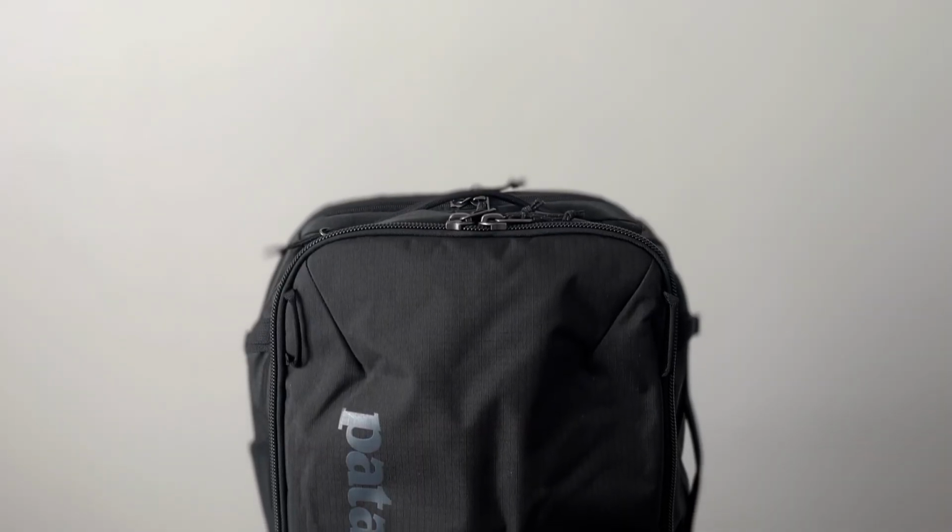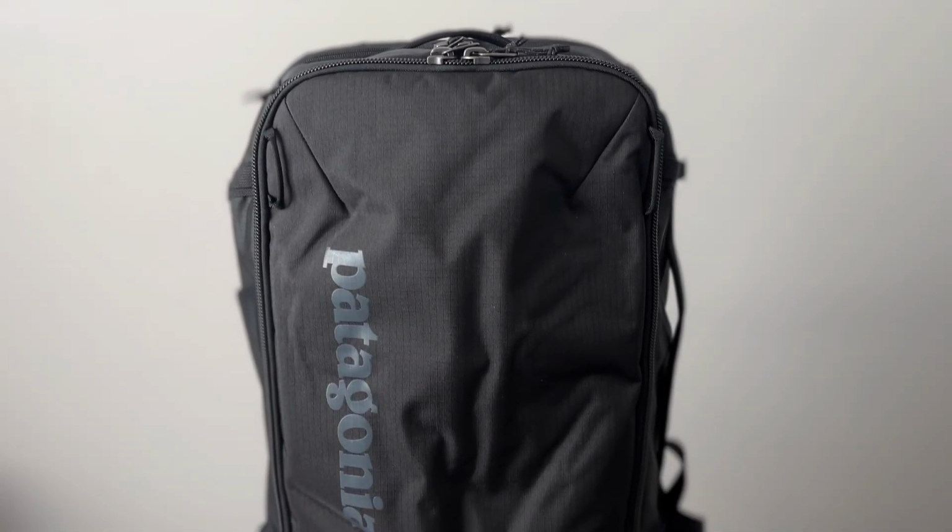The Patagonia Mini MLC has been one of the bags that has surprised me the most over the past couple of years. In my end of year video for 2022, I listed this as one of my favorite bags of the year, and it continues to be just that.